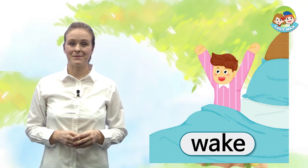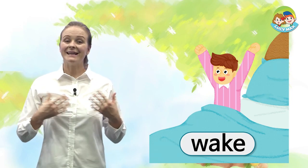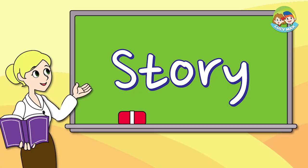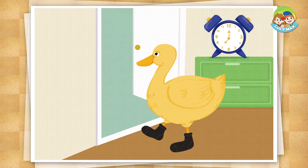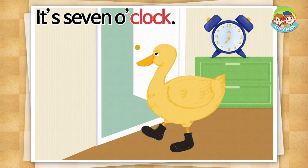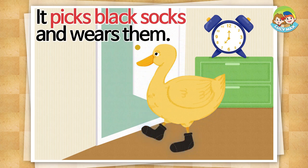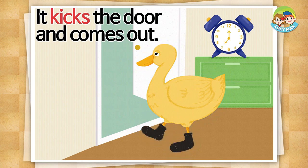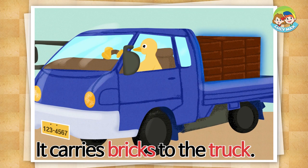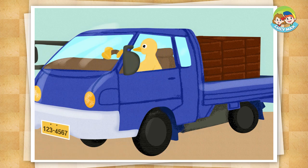Look at the picture. The boy in the picture wakes up. Wake. Now let's read the story. Are you ready? Look at the clock. It's 7 o'clock. The duck wakes up. It picks black socks and wears them. It kicks the door and comes out. It carries bricks to the truck. It drives the truck. Do you know where it's going?